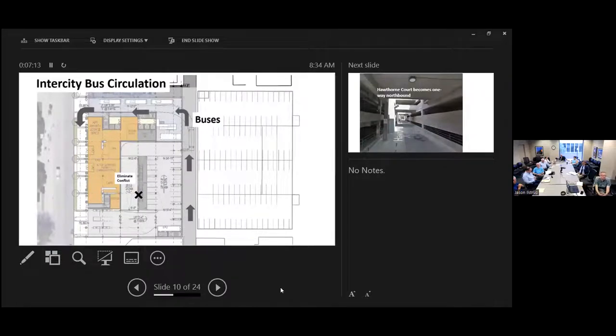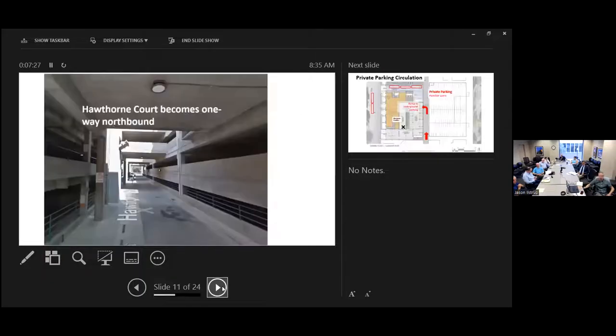The buses, right now we think, will be entering on Hawthorne Court and then exiting off of Lake Street with three berths. To do this, we would like to make Hawthorne Court one-way northbound. So this is Hawthorne Court now, and it's hard to believe that it's actually a two-way street.